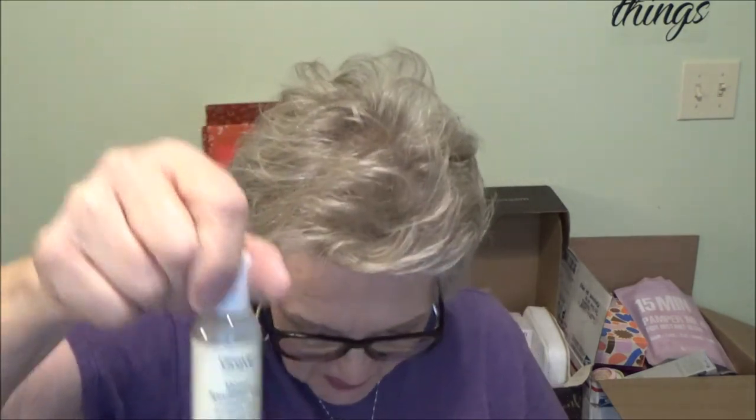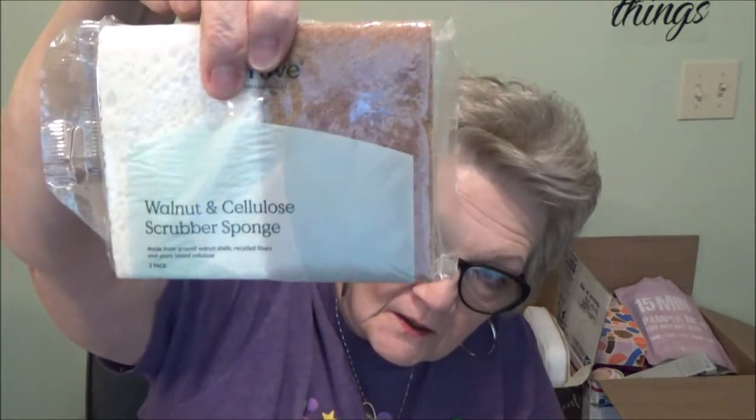Anti-bacterial toilet cleaner. Now, I want my daughter to understand that I did not order this. This came as a free gift because we use Melaleuca cleaners in our house, and they do the job very well. Okay, so what else? We got some hand sanitizer, which we can always use. And then we have a walnut cellulose scrubber sponge.